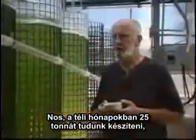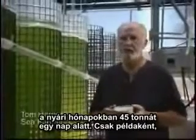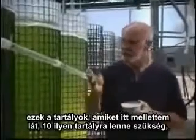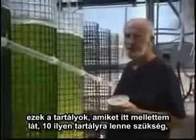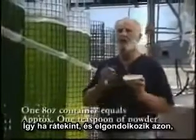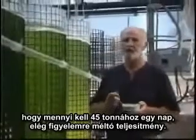Well, we can do in a neighborhood of, in the winter months, about 25 ton of product. Summer months, up to 45 metric tons a day. And just as an example, these tanks you see beside me here, it would require 10 of these tanks of algae to give me one of these, which is an 8-ounce container. So think about the magnitude of growing the equivalent of 45 metric tons a day.